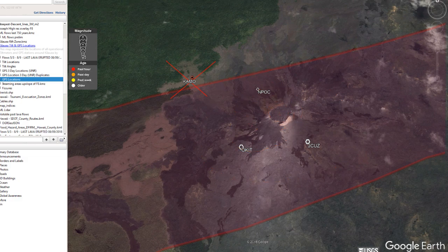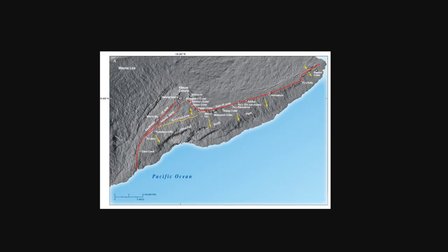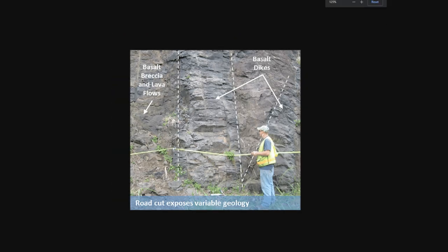There are other ways to look at this, but overall, maybe we can step back and look at the big picture. What might we expect in this kind of environment of magma refilling after that big collapse? There's all kinds of cracks in the ground. While we're on here, I might as well talk about it.